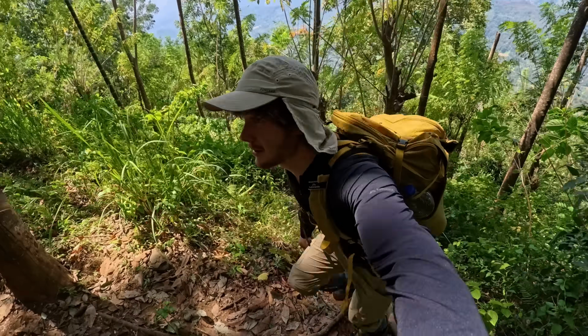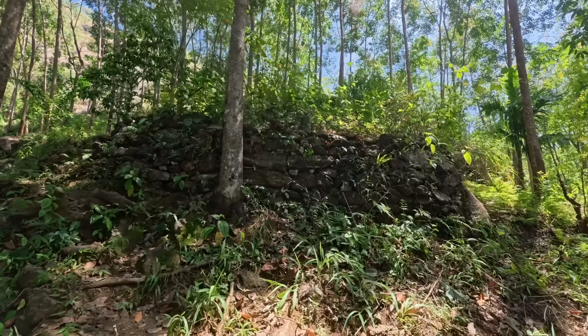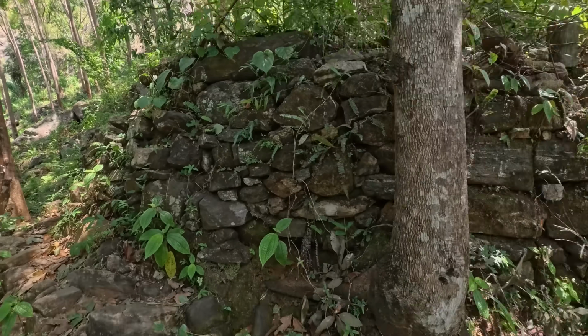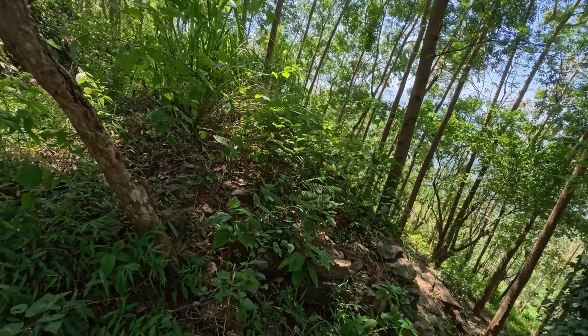I don't know if the camera does justice how steep this is. It's steep. Look at this here. Looks like some sort of stone structure. Yeah, this is definitely man-made. Huh. Okay, no top to it. Whatever it is has been overgrown now.